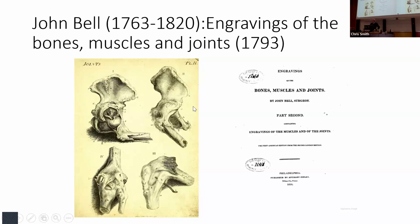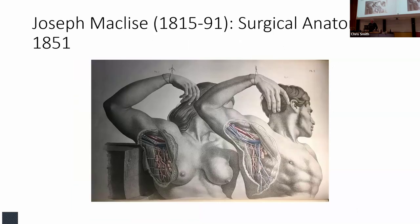He was actually a surgeon at the same time as the Monroes, the professors of anatomy, and he disagreed with the Monroes. He said they are not doing the right anatomy teaching because they are not surgeons, because the Monroes were anatomists, but he was a surgeon. So he did quite a lot.